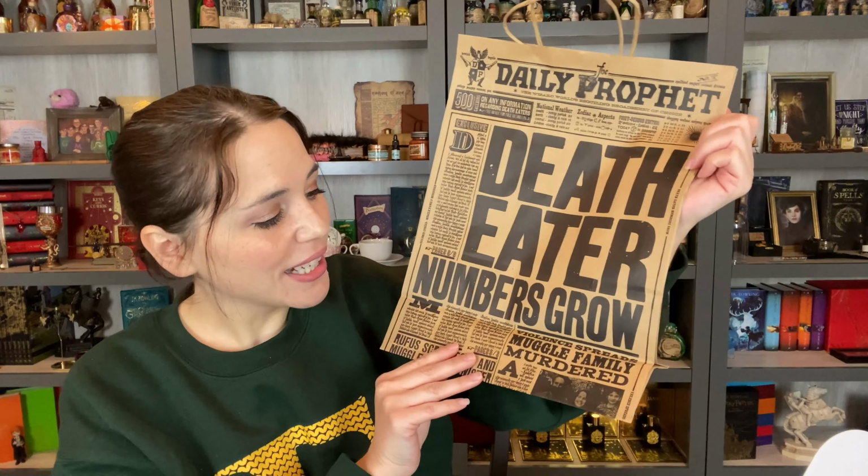And this says Death Eaters numbers grow. Very cool. And they also included another replica of Harry's Triwizard Tournament parchment paper. This is an item that you can get for free at the Warner Brothers Studio Tour. So I don't know if she puts them in every single one of their boxes, but my first two boxes did actually have this in there. So she might, I'm not sure, but yes.